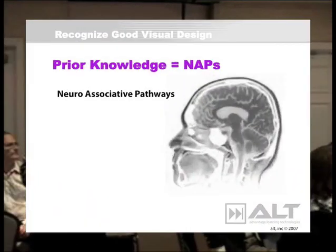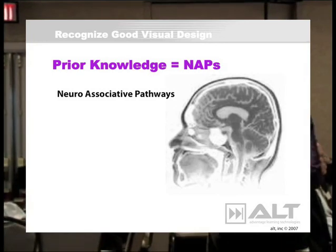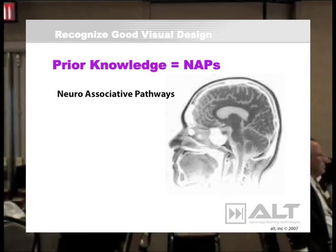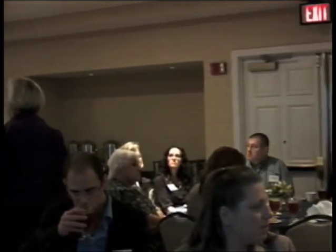So prior knowledge. Prior knowledge is all about something called NAPs, neuro-associative pathways. They asked the head of Yale Neurology to explain how the brain works. And he said in 5 words, your brain works in patterns. That's all you have to remember. Your brain works in patterns. And that's all a NAP is. Once a neuro-associative pathway has been traveled, it's easy to travel down it again, which is what prior knowledge is all about.